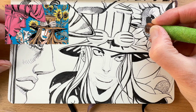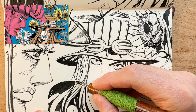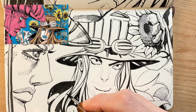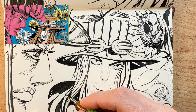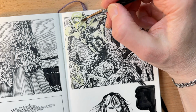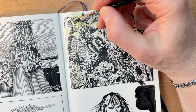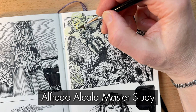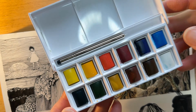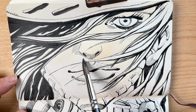I'm getting tons of great practice laying strokes with a brush. This time, I aim to do the majority of the line work with my brush before switching back to dip pens. With the ink dry, it was time to try the colors. But since it's my first time using watercolors, first a test. This is a past master study I did on Alfredo Alcala. It was done with waterproof, permanent India ink, so there's no bleeding there with the watercolors.